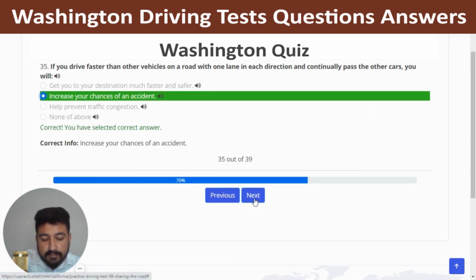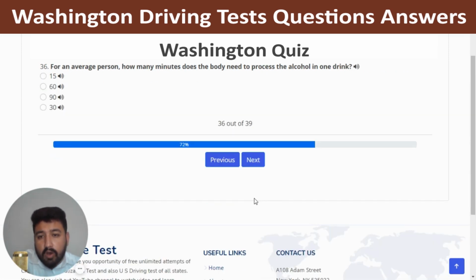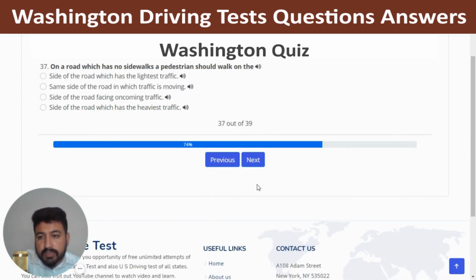And next. For an average person, how many minutes does the body need to process the alcohol in one drink? So again, second option, which is the 60. Next. Our last question is on a road which has no sidewalk, a pedestrian should walk on the. So the right answer is the last one, which is side of the road which has the heaviest traffic.